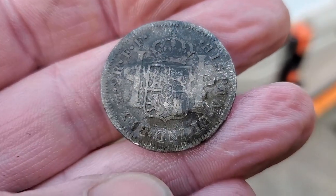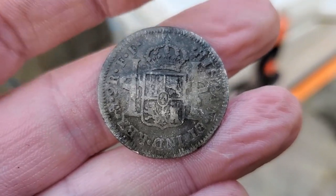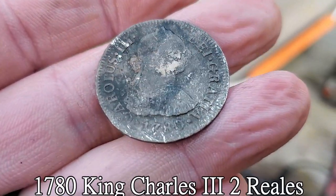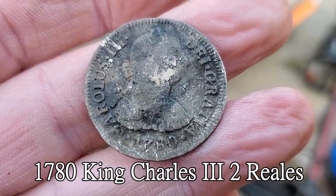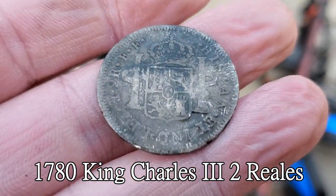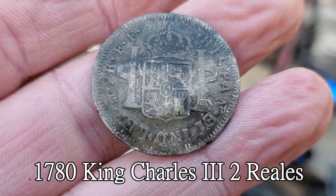This is definitely one of the strangest sites I think we've ever been on. Not much old stuff, and then pow, really old coins, no buttons, and gold rings, and a whole bunch of shotgun shells and pull tabs. 1782 reals, King Charles III. And that's only the second two reals Muck has ever dug. He's dug a four, a whole bunch of ones and halves, cut eights, all that stuff. But this is the second complete two reals.